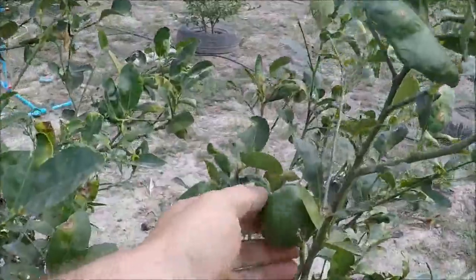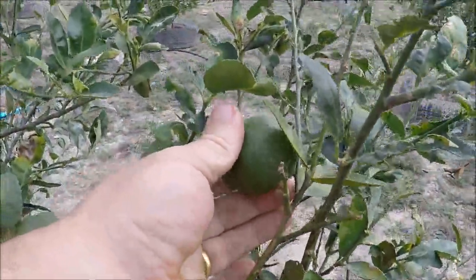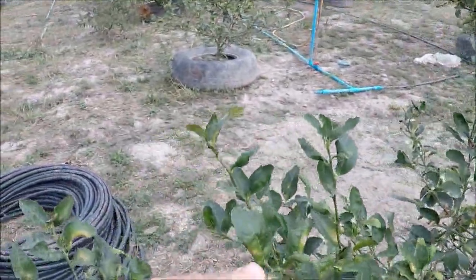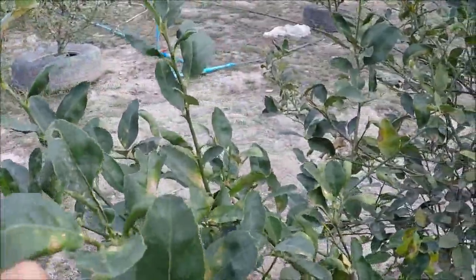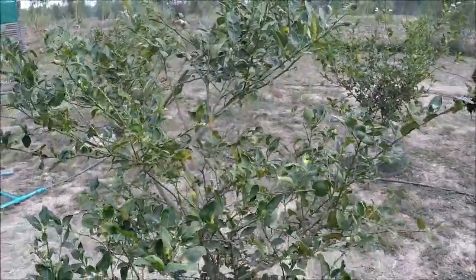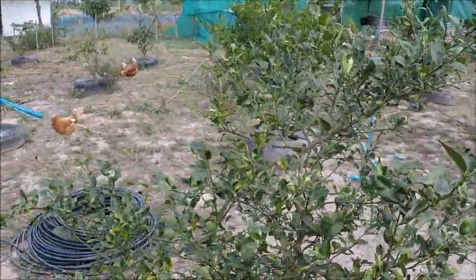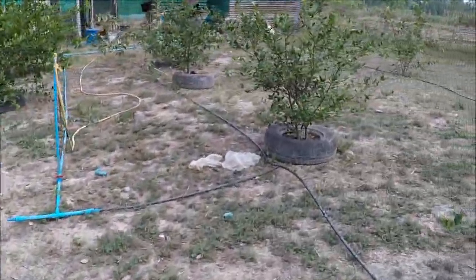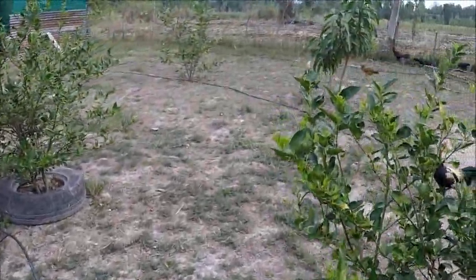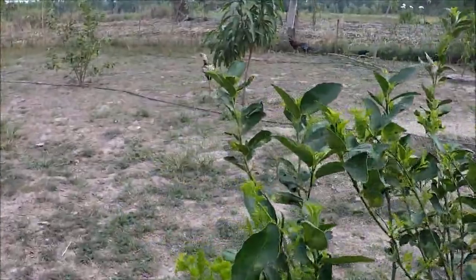So the limes are still producing, even when your bush looks piss poor. So this one's still, it's looking a bit pants. So this will have to be sprayed again. It's nothing to do with them not getting enough feed, because when we clean out the animal houses, it all goes in the tyres below. So it's not that. It's not the water, because they get plenty of water as well. I mean, this one's come back nicely.